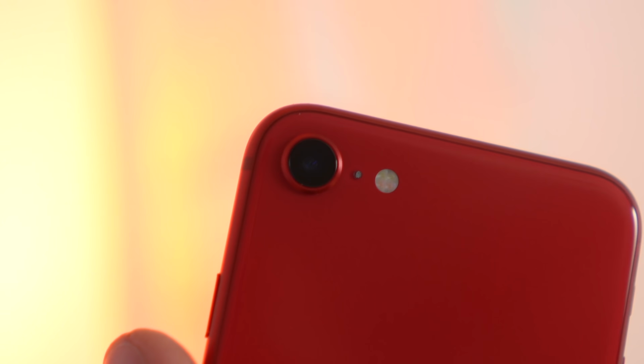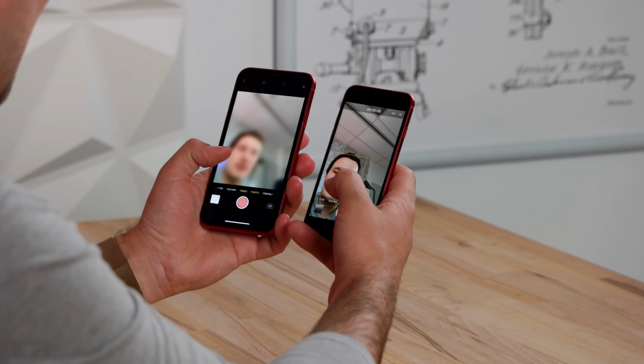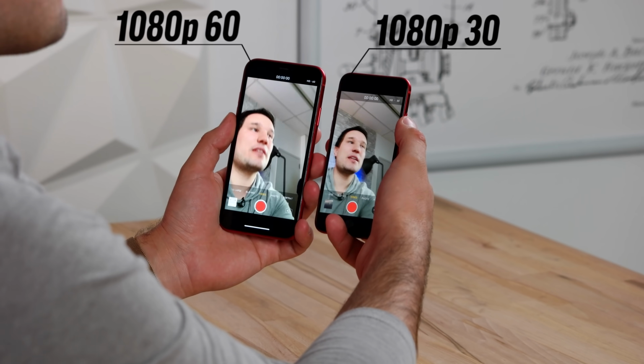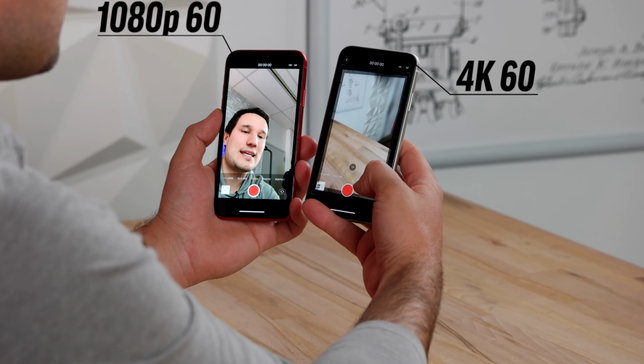Now everybody expected the SE to have the same exact cameras as the iPhone XR and the XS, but that's actually not true. We first found this out in our comparison where the selfie camera could only record 1080p at 30 frames per second, where the XR could do 1080p 60 and the 11 could do 4K 60. This was really odd, and the only explanation was that Apple kept the same front-facing camera as in the iPhone 8.